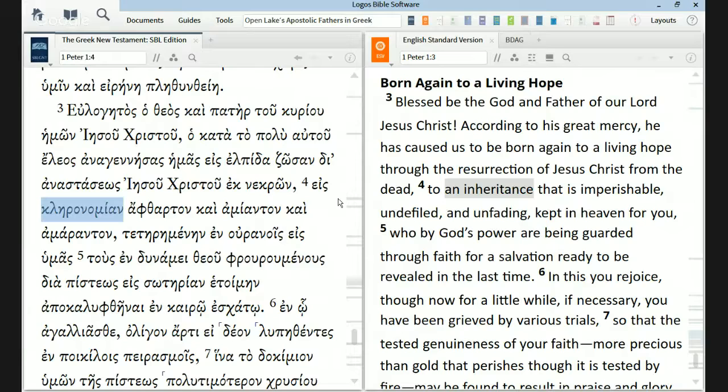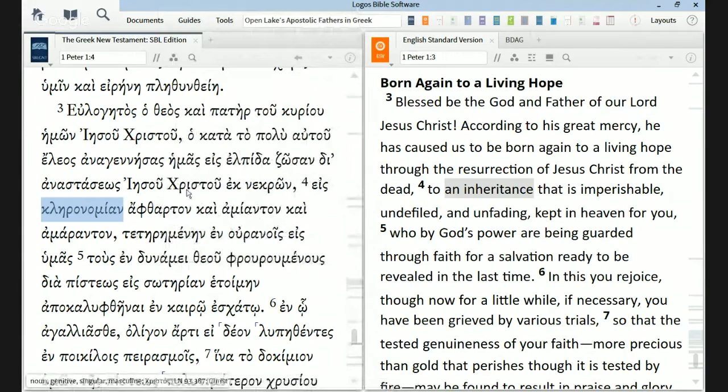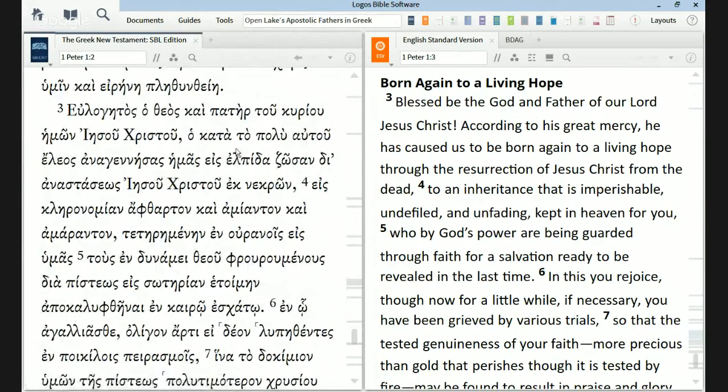Remember, prepositions are relationship words. They're indicating relationships between two things. In a narrative, it's often two physical things. In an argumentative text, it's often two logical or conceptual things. And frequently, eis is going to be giving us result, as frequently kata is going to be giving us basis. So I would argue that both the katas here are basis. So kata prognosin, according to, means on the basis of foreknowledge. Kata eleos means on the basis of mercy.